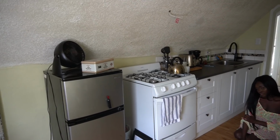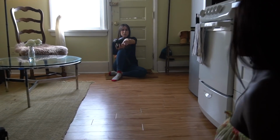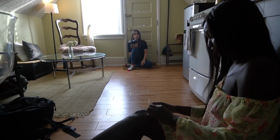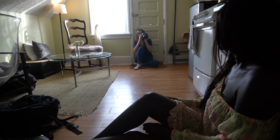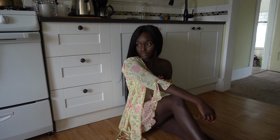Beauty. What if you lean to the cupboards? And if you, right? Yeah, I think so. Or like, yes, yes, that's beautiful. I love that. Oh, yes.